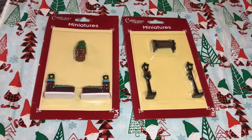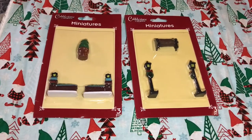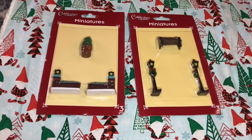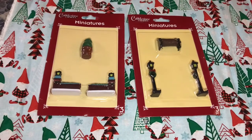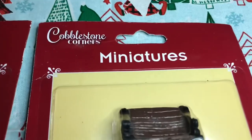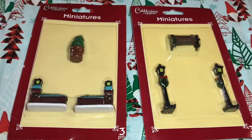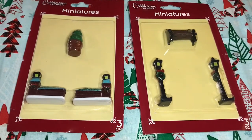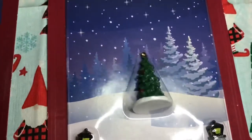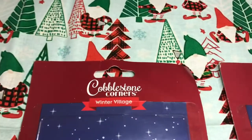Okay, last items. I found a couple more pieces for my Christmas village. These, again, I probably will put inside that mini little greenhouse just because they're so miniature. I'm thinking that I'm going to set up a cute little Christmas scene in there. These ones are from Cobblestone Corners miniatures. And then I found one more set of miniatures, and that will end this haul. So these ones as well. The signposts with the Christmas tree. And then the little bench with the street lights. And these are also from Cobblestone Corners.